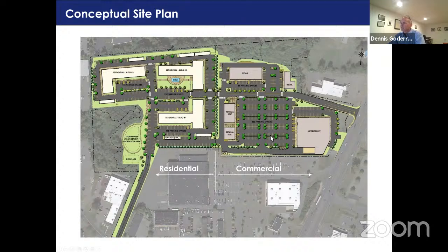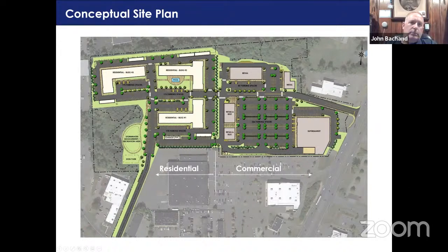And then you can see the parking provided to meet the parking requirements of the town, and the landscaping requirements. The circulation patterns are also shown here. There is a stormwater management area located in the disturbed area of one of the training grounds, and then recreation components that are proposed as amenities and as part of the zoning requirements of the town.